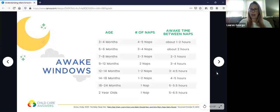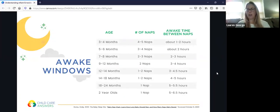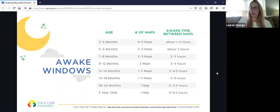So going again back to those awake windows. I pulled out basically just the age, the naps, and the awake windows. But this really gives you a clue into what to expect for daytime sleep. The biggest thing that I hear is: how often should my baby be napping? When should we cut down to one nap a day for a toddler? What does that all look like? How do I create consistency with naps? And this is really your tool to do it.